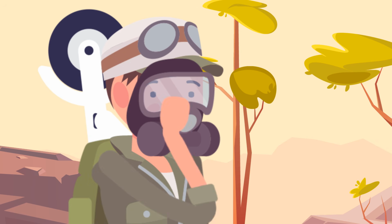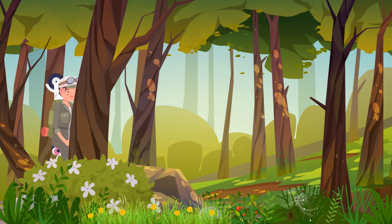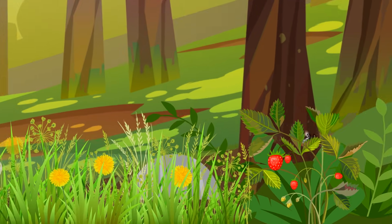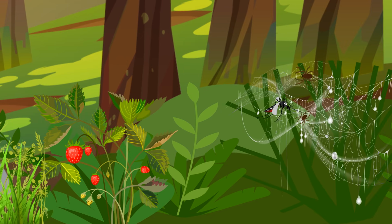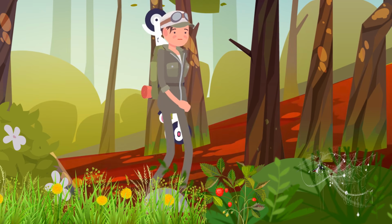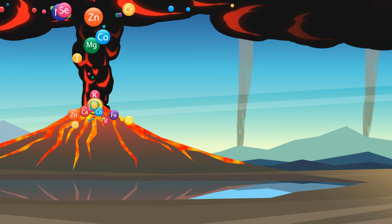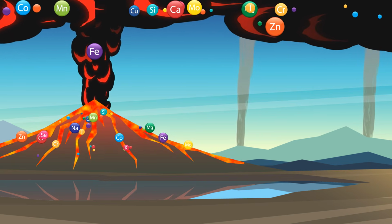You take off the gas mask and go to the tree to take shelter in the shade from the scorching sun. This green area is rich in vegetation. Colorful flowers, strawberries, and many other berries grow here. But you're concerned. Such fertile land comes from being near volcanoes. It spews underground magma rich in vitamins and minerals, so vegetation grows.